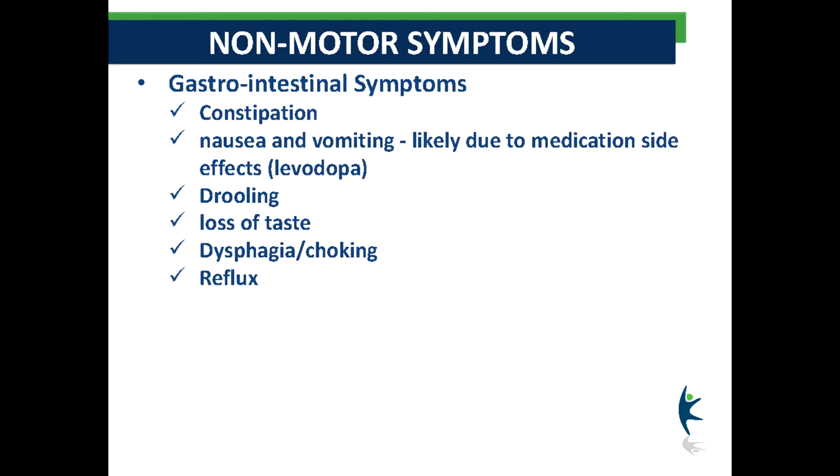So some more non-motor symptoms, they can be GI. I think we talked about constipation and nausea, but the drooling, loss of taste, that's an early sign, right? But a lot of times people notice it even more pronounced as the disease progresses. Dysphagia and choking, we want to always be aware of that. That's a question that should always be asked every time you go to the doctor. You cough or choke when you eat or drink. And if you notice it, you should bring your list and tell your doctor.